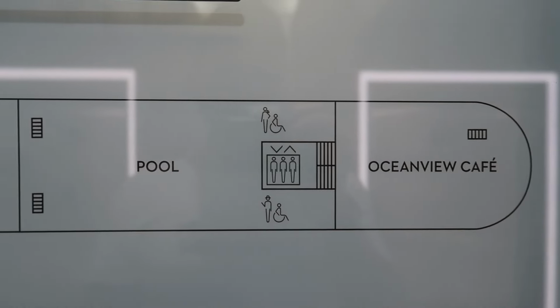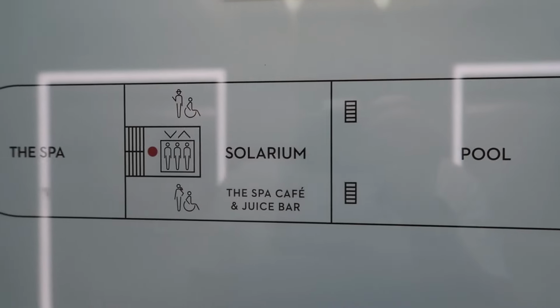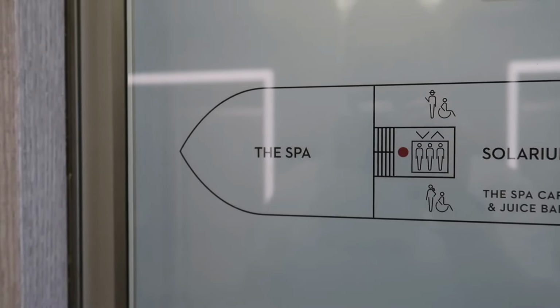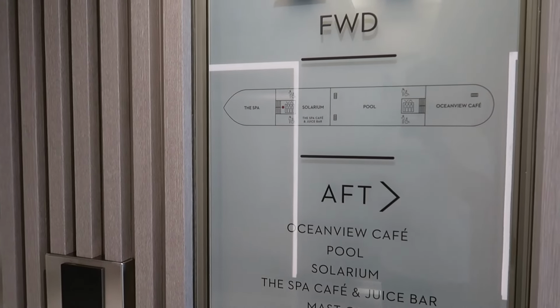So we toured Ocean View Cafe, or showed you where it was. We checked out the pool section, we checked out the Solarium, spa, cafe, and juice bar. The spa is located on this level as well, and then right above it on deck 15 is the fitness center. So let's go check out those two things here.